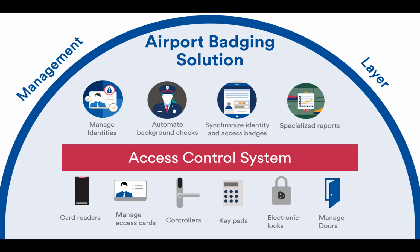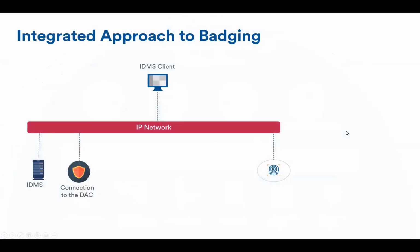Well, what happens if we have Joe working at two different contractors? I work at United and I need a SIDA badge, or I work at National Car, or maybe someone else that's on the other side of the airfield, and I need two different badges with two different access rules, privileges, things like that. That management layer lets us do that, helps us manage those identities, and that's really what we're talking about when we start showing you badging. And I'll cover most of that in the demo right now.